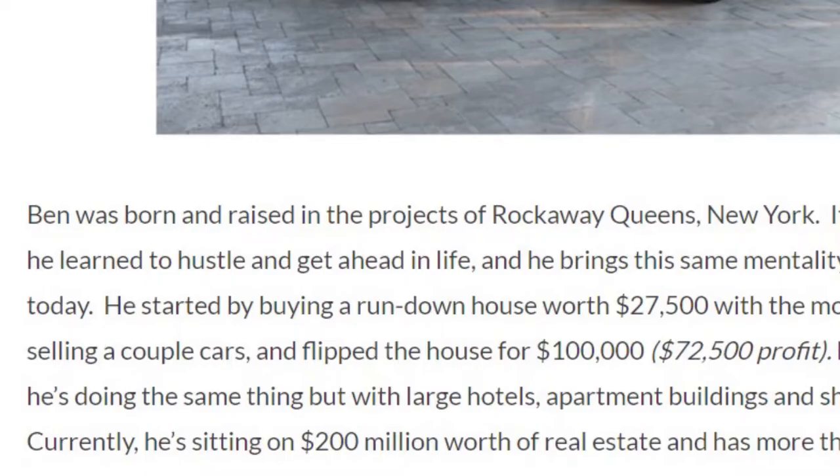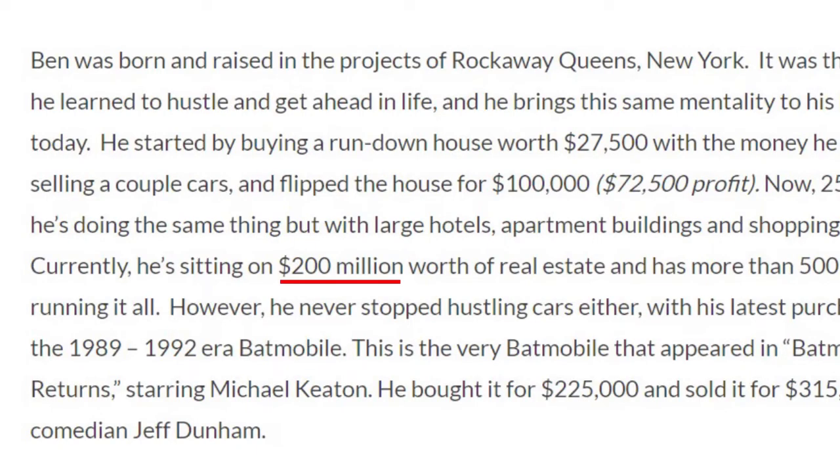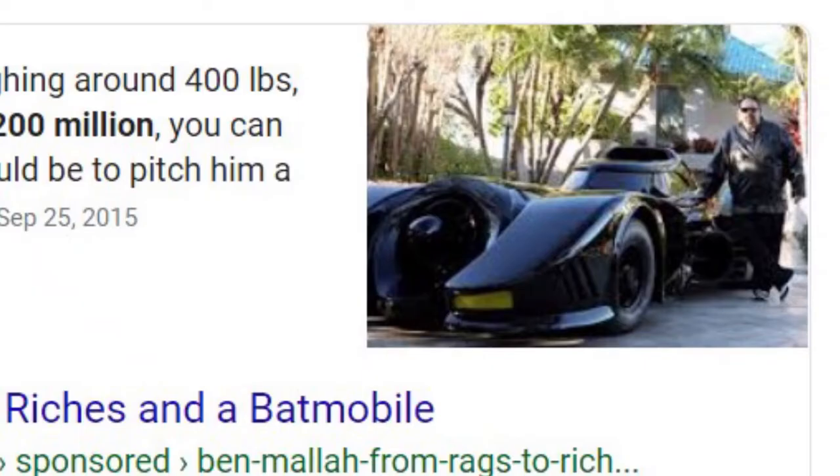Love it. So for those of you guys who don't know about Ben, a little bit of background on him. He was born and raised in Queens, and he's about 6'3", 400 pounds. Looks like the type of guy that if you owed him money and you didn't pay him back, he'd probably break your legs. However, he has had an immense amount of success in commercial real estate investing. Now, according to Google, he is worth around $200 to $250 million. He has owned one of the most expensive properties in Tampa Bay, Florida, and he owns the Batmobile.